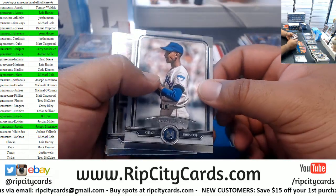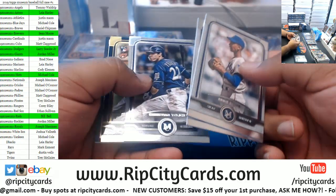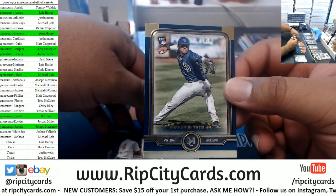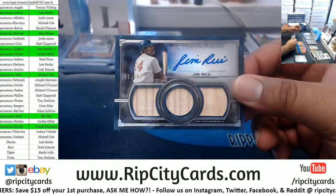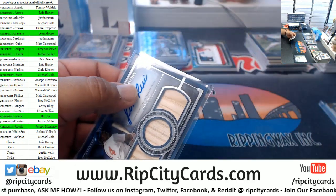Next offseason. Banks Cubs, Seager Dodgers, Yelich Brewers, Tatis Jr. to 150 for the Padres. For the Red Sox, Jim Rice to 99, the triple relic autograph.